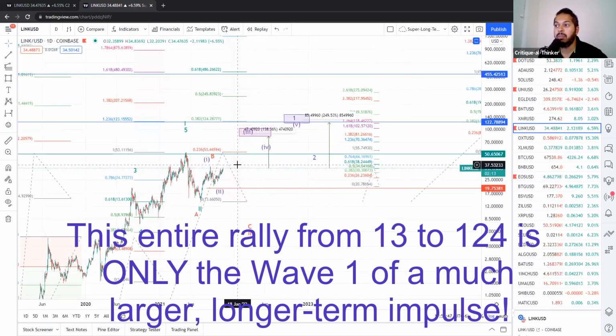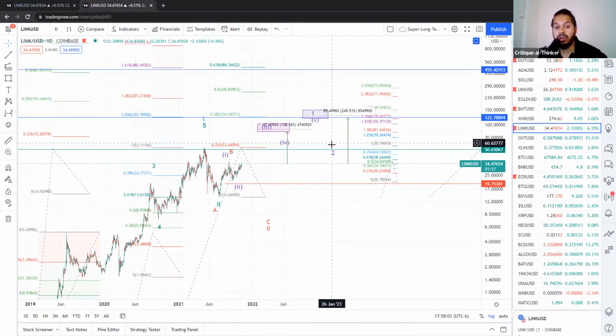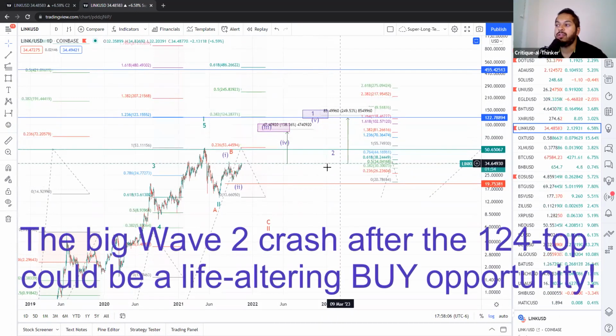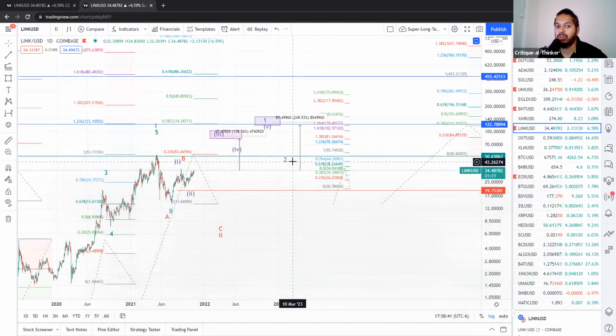If this really is the motive pattern in operation, that tells us that once we hit this top, we will pull back, but that would be a very healthy correction for our wave 2. And this wave 2 may be an epic buying opportunity in Chainlink. This could be possibly a life-altering buy opportunity, and not just in Chainlink, but across the altcoins within the crypto sector. But of course, we're focusing on Chainlink. This could be a multi-month, possibly a multi-year consolidation. That'll give you a lot of time to dollar cost average in and buy Chainlink over time, especially if you think you've missed your chance to buy the dip earlier on or even in the past. This will be the buy opportunity that we're looking forward to. It's going to make the rally we're about to have look like peanuts compared to what we're about to see.